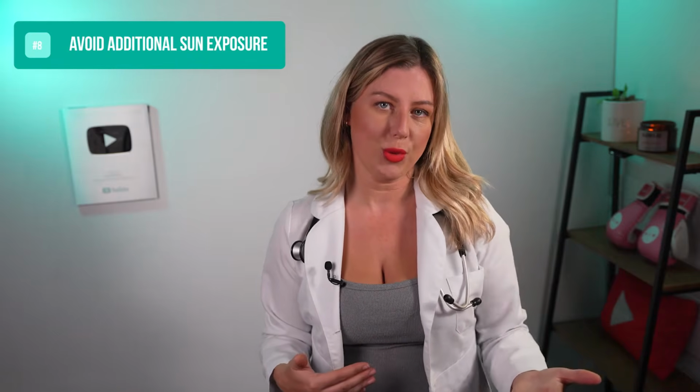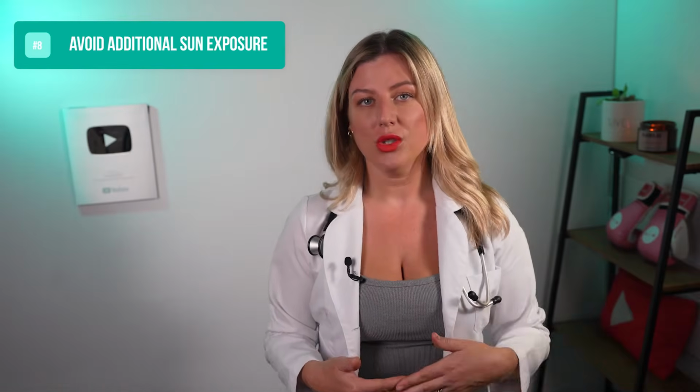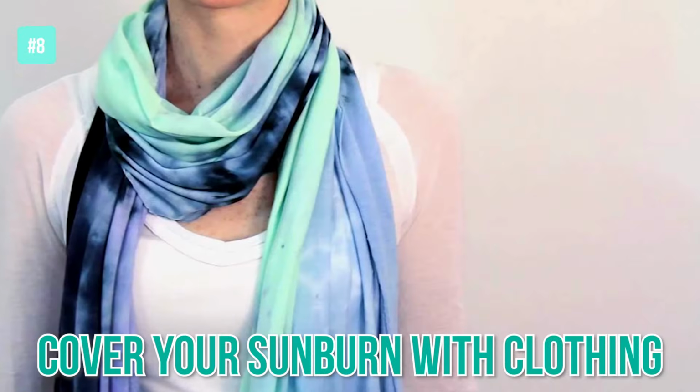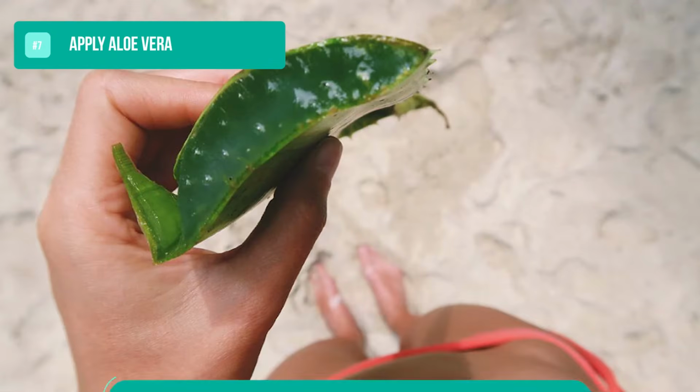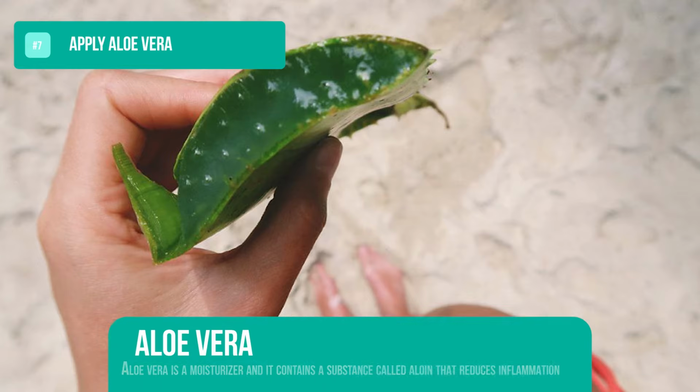Tip number 8. This might sound obvious and probably the last thing you want to do, but avoid additional sun exposure. Exposing a sunburn to more UV rays can further damage your skin. So if you do go out, cover your sunburn with clothing and wear a high factor sunscreen. Tip number 7, apply aloe vera. Aloe vera is a moisturizer and it contains a substance called aloe, and that reduces inflammation. It also moisturizes your skin, can instantly ease the pain, and also prevents peeling.